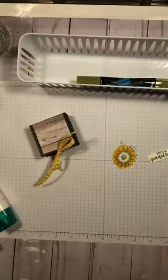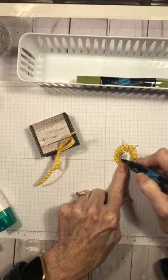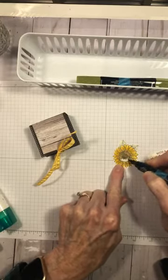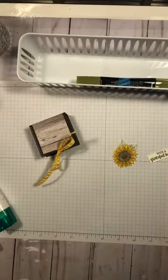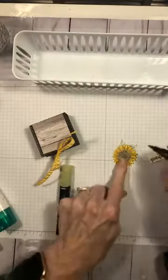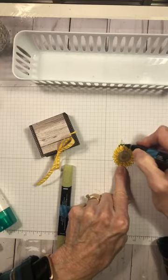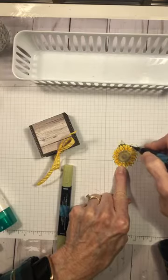Then I colored in the center with Soft Suede. And remember, you guys can use whatever you like. Crumb Cake looks nice as well. And then for my leaves, I just used Old Olive. Okay, and I took my dark Old Olive and went close right here to where the petals are. That would be there where there would be maybe a little bit of a shadow.